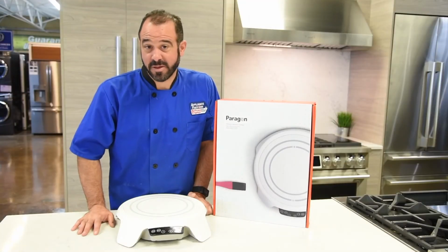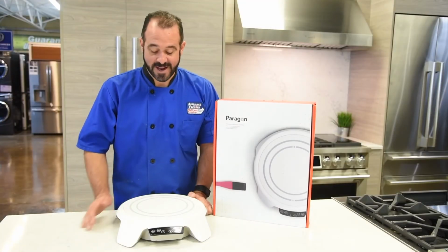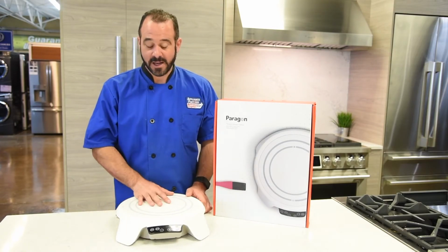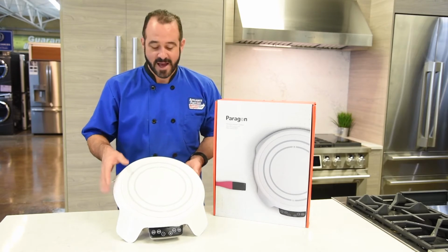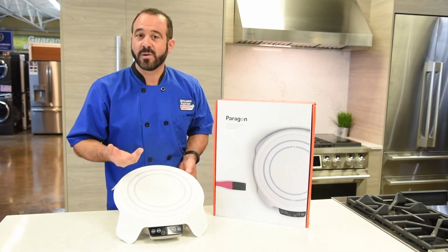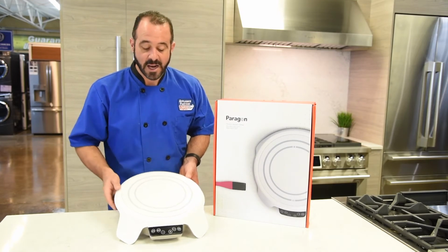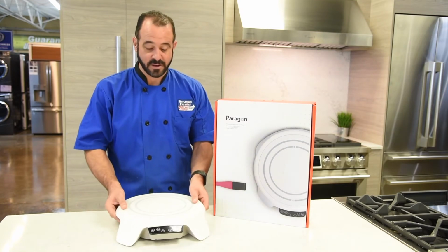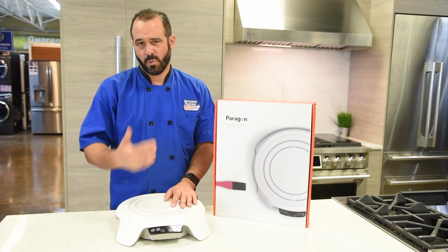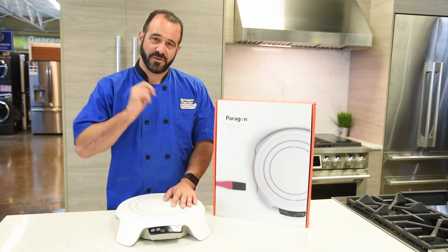If you love gas but you still want to have the speed of induction, another great option is to get a portable induction burner. This unit by Paragon, it's great. It's got a built-in sous vide sensor. It's got a cooking mat for really precise heating. It's small, it's easy to store, and it'll boil water very quickly as well. So that's just one more way that you can have both in your kitchen.